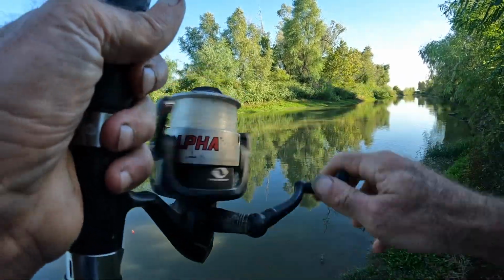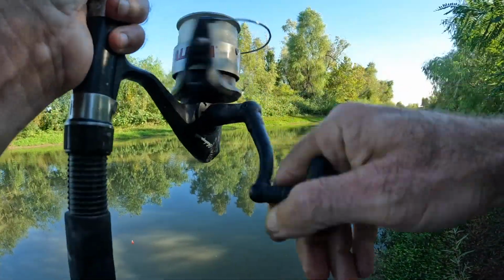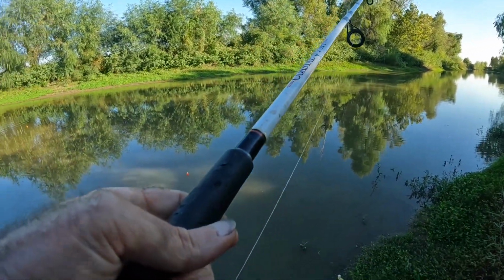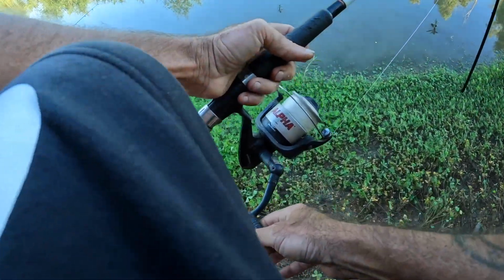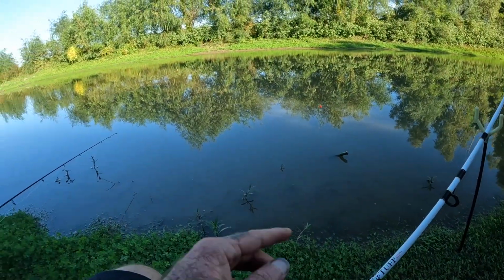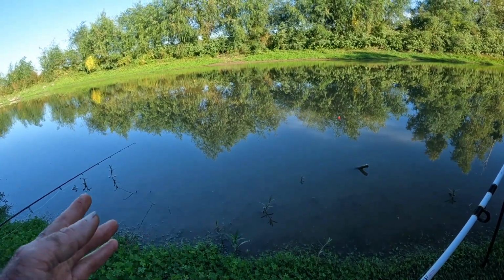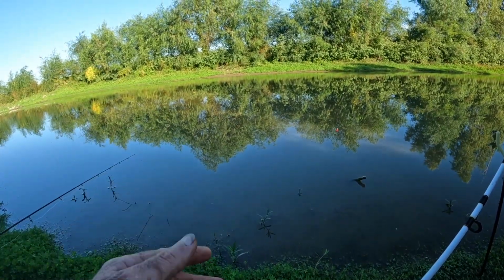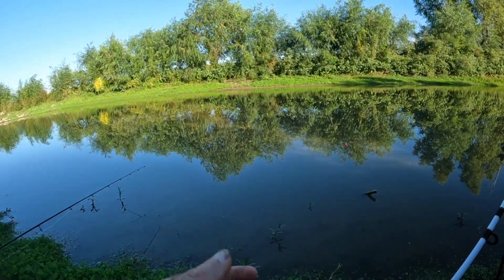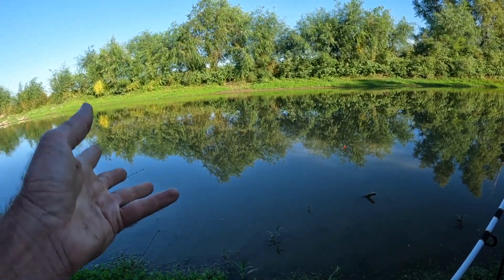Oh man, that's just a little too much. Bring it right there. All right, so I'm localizing everything. I've got the worm under the cork right here, so the rod's right here, and I'm working the jig here and there. Actually, I have to report that something bumped the jig, and I wasn't even working it. It was just sitting there.